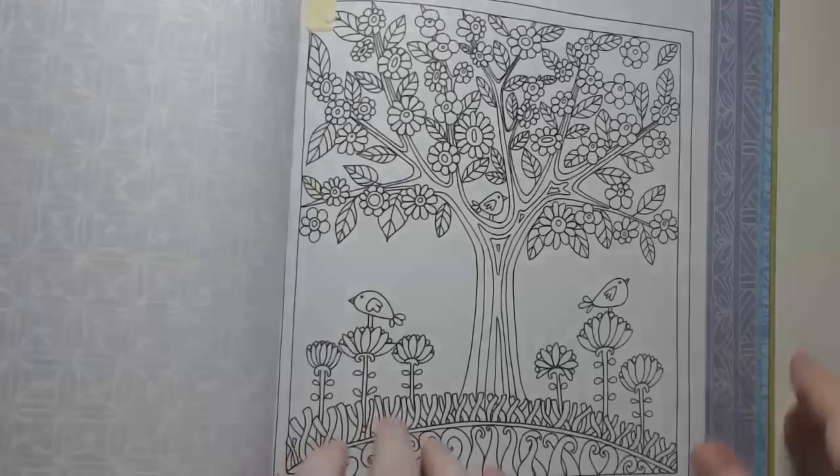And we're about to have to flip the different way. These aren't hardback, but they're not like super soft paperbacks either. It's a pretty tough little cover on them.